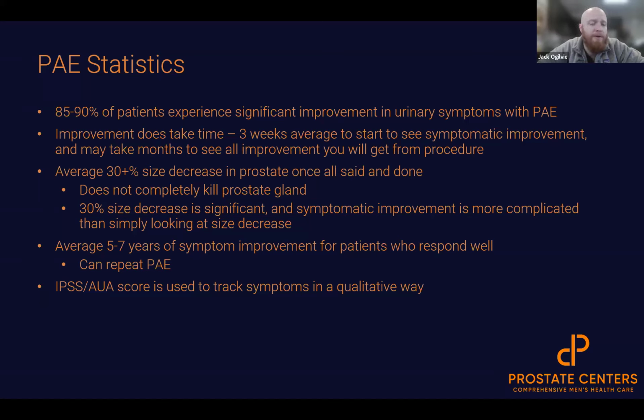An important thing to note, though, is that while our procedure may have a time limit, we can actually repeat it. We can go back in and do it again. If people have symptoms come back, we can go in again and repeat treatment. So it's not just a one time and you're done kind of thing. So that's good to know. When we're following these patients, obviously we're talking to them when we're asking about symptoms and seeing how things are going. We do try to quantify people's symptoms, and we do that using something called an IPSS score, if you've heard of that before.